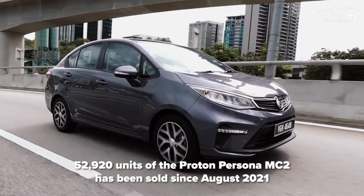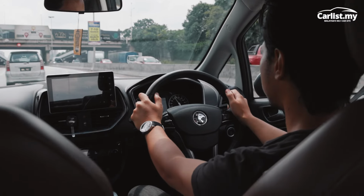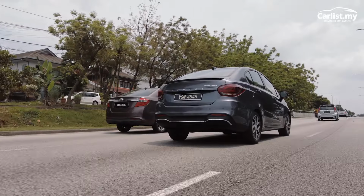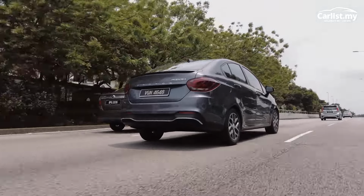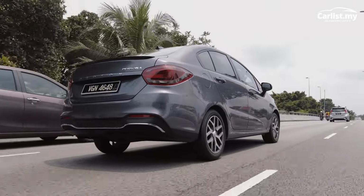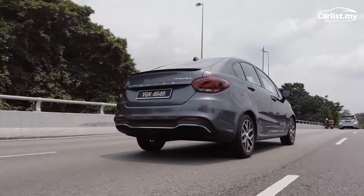So I think what we did over the years was we tried to improve. I mentioned earlier about NVH. Other than that, we also try to improve the human-machine interface, so that the car will be more interactive with the driver, and give more options to the customer in terms of probably, in future, the infotainment system.